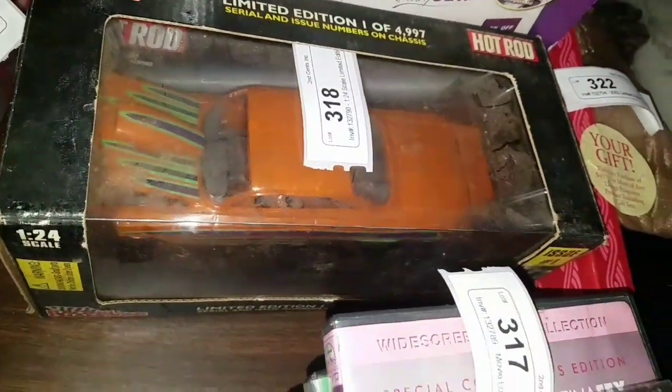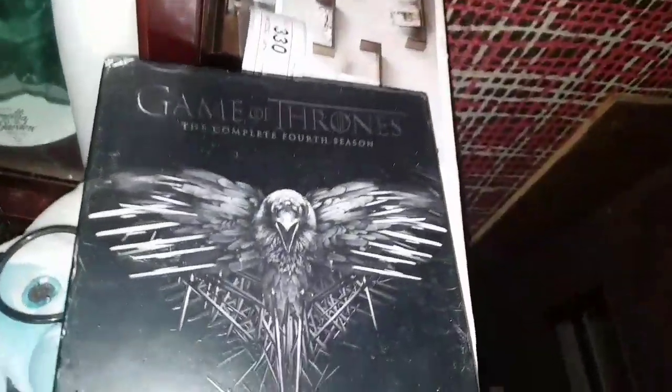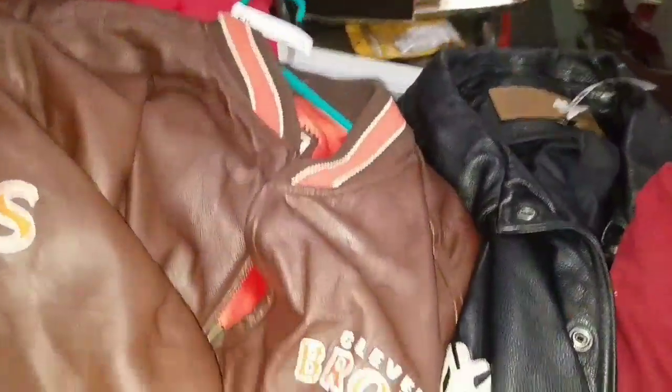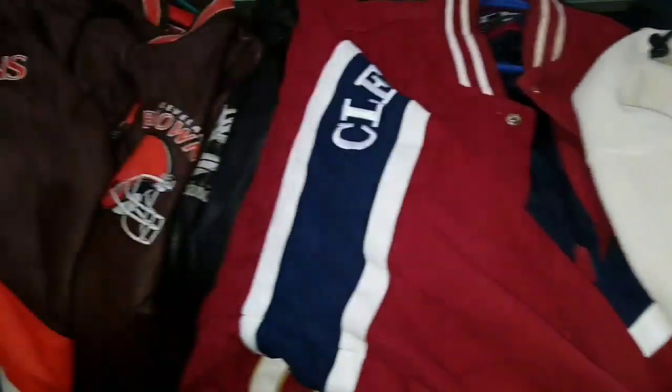We got that new little car right there, little sewing machine, Santa Claus. We got brand new dolls, Game of Thrones, and look at Brainy Smurf. Everyone loves Brainy. Blu-ray player. Some more new things down there. Then we got all these really nice coats and jackets. Timberland, Browns, Cleveland Cavaliers.